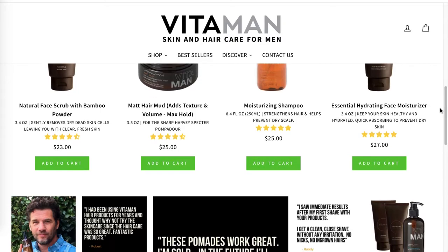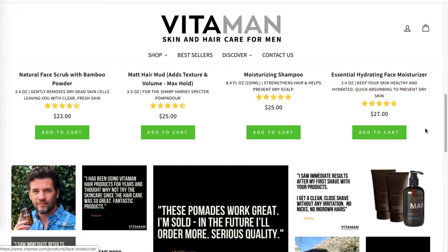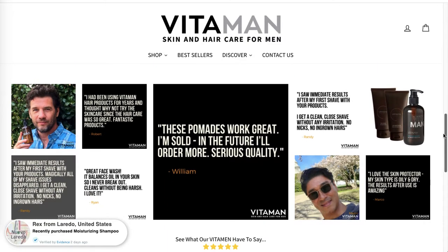I'm not a great fan of this green. It doesn't really go with the rest of your premium looking website. So think about maybe changing the color to gold. Dark gold could work because your packaging is a similar color, this kind of very dark gold, dark brown. So I think perhaps changing the color will help your branding a little bit more.